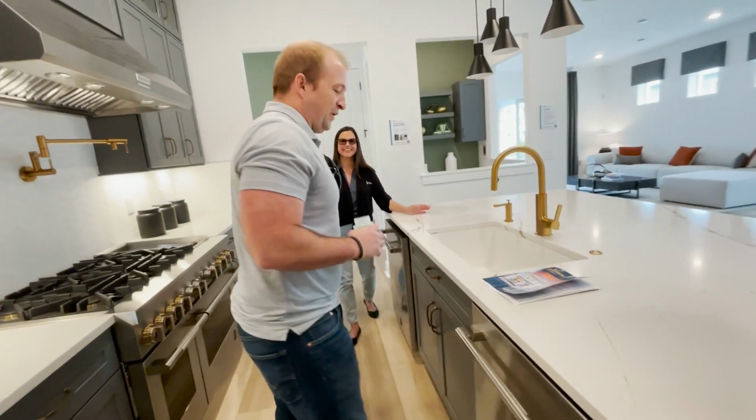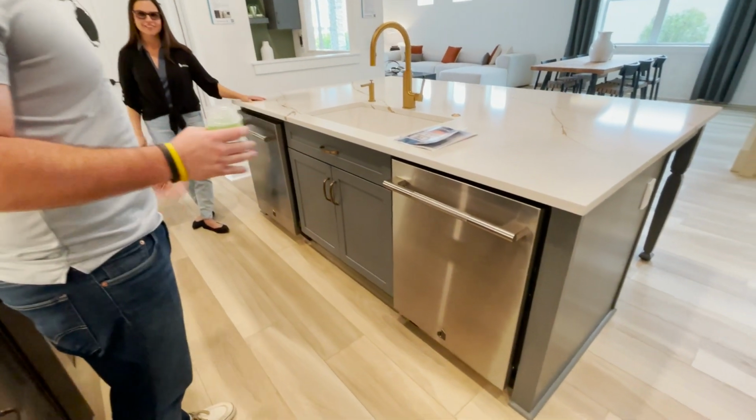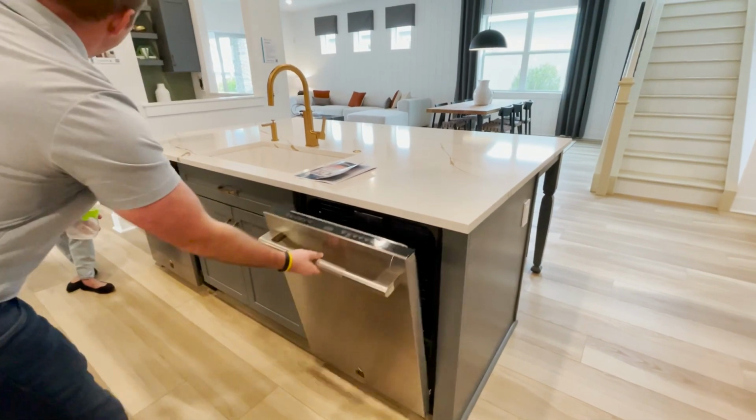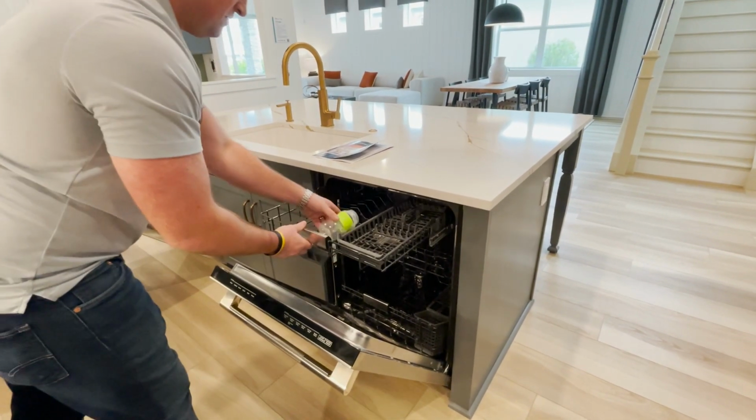Unbelievable. If only. And when we're done, we can pick whichever dishwasher we want to use. Which dishwasher should we use? I'm going to pick this one. All right. Well, I'm going to check this one out while you're doing that. Oh, look, a third row. Nice. Oh, I love the third row.